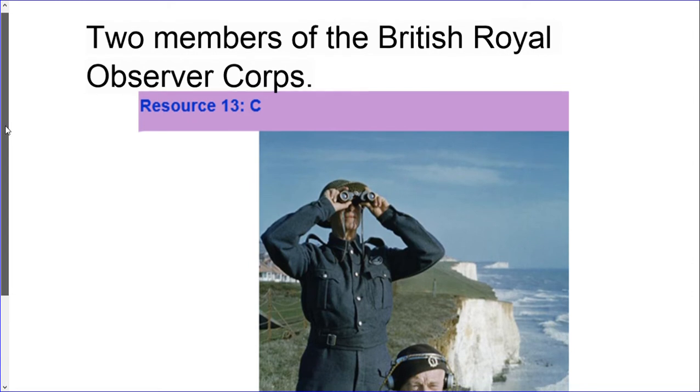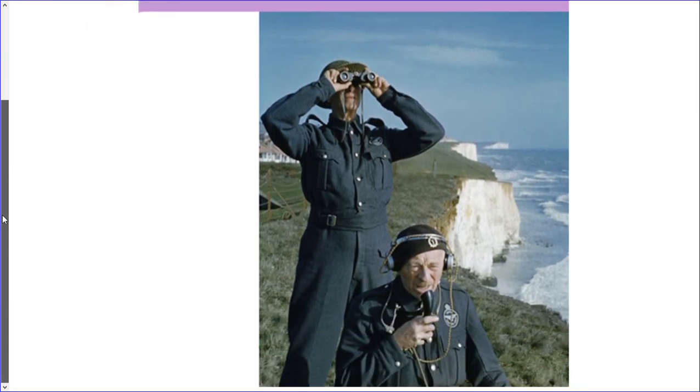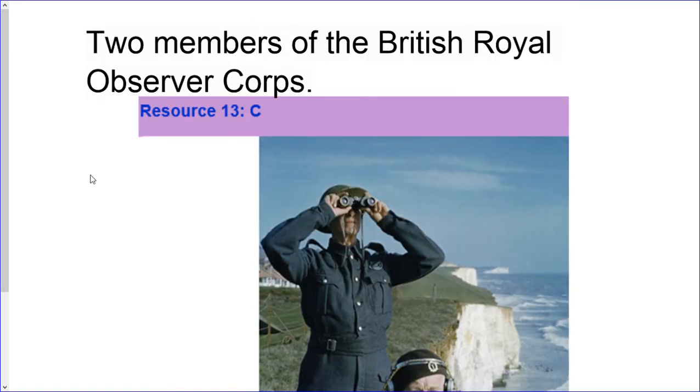Here we've got two members of the British Royal Observer Corps. You can see one's got his binoculars, he's looking out, and then one looks like he's communicating with somebody else. They would have had many of these dotted around the coast to be looking out for when the Germans were coming. So again, they're prepared, they've got people watching to see when the Germans are coming so that they could let the other people know. They were very, very prepared.